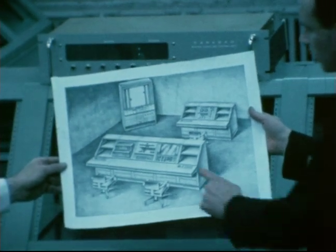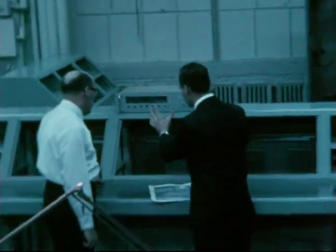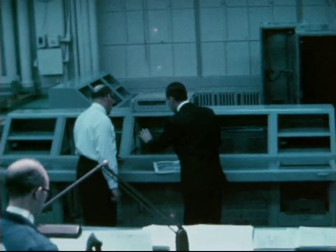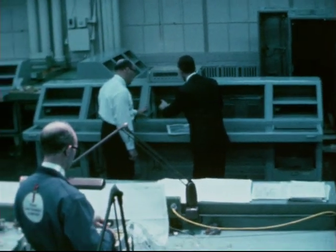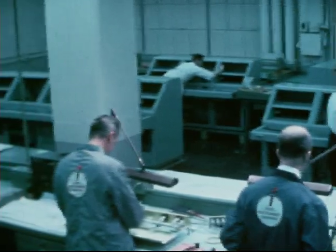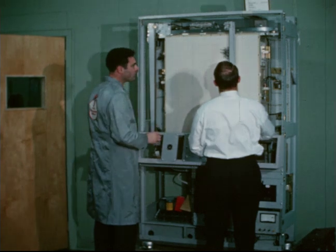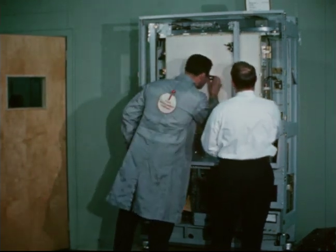Ford Instrument Company is preparing units, as shown in this drawing, for the Operations Control Center, including the master control and designate consoles and the trajectory plotter. Factory acceptance tests on the trajectory plotter were completed in February 1962.